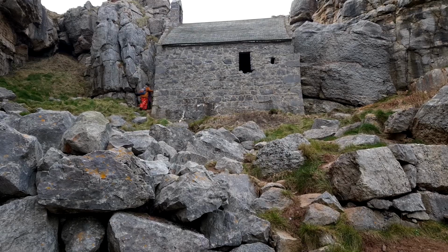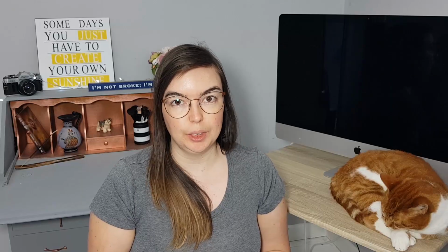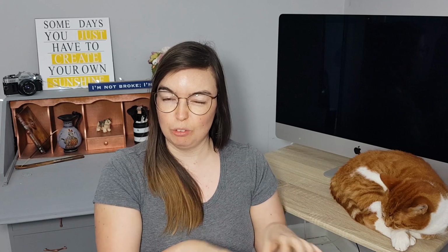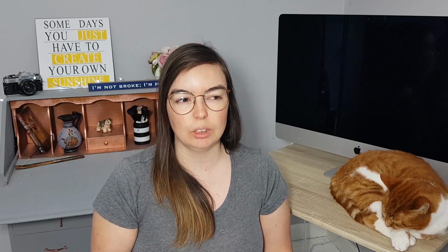There's also a healing well inside, which is supposedly meant to heal skin complaints and cure eye complaints and skin diseases. And there's the remains of a holy well outside as well. It's really nice. The area is beautiful. The old buildings, well, it's not a church. The chapel is really nice as well.